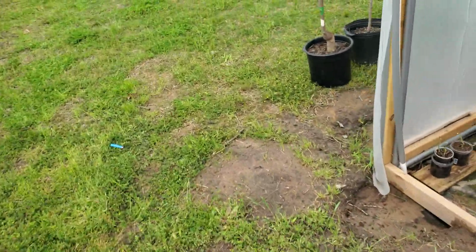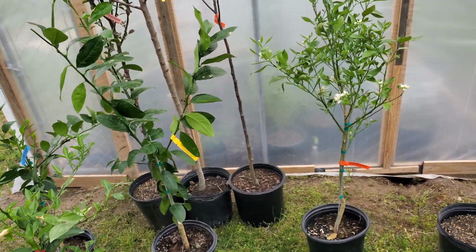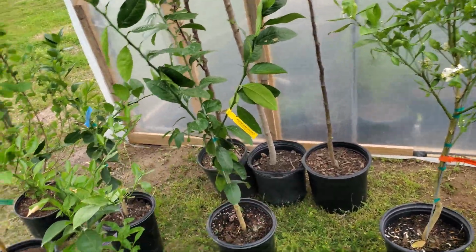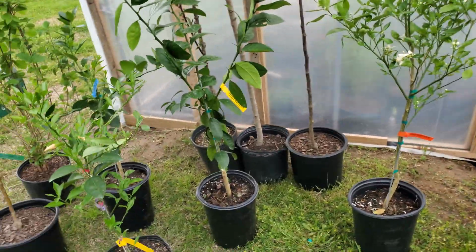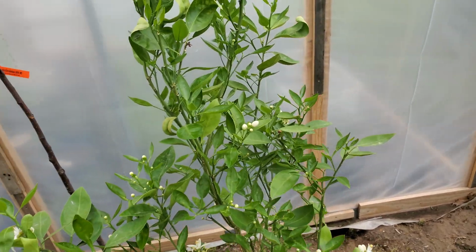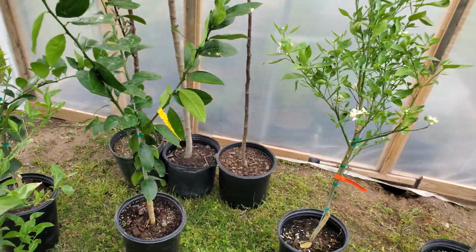Like I was saying, that Hamlin orange was in one of those, and I thought it was going to be done for. And then wintertime came around, and well, I guess fall came around, and the plant just started, in the greenhouse, started just putting off all new leaves. It was wonderful. I mean, it came back. It was looking good. It was looking like this one right here. A lot of the sunburnt leaves from the sunlight had fallen off, and it was doing good until we got that freeze. That freeze ended its life, and a lot of stuff.